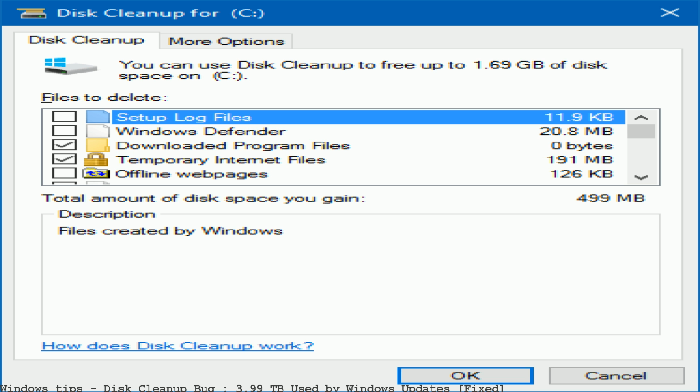Disk Cleanup bug: 3.99 TB used by Windows Updates. Fixed. Winhelponline. Windows 10 bug. Windows Update files taking 3.99 TB of space in Disk Cleanup. Today while doing some regular maintenance tasks on my Windows 10 PC, I found a weird issue. Windows 10 Cumulative Update KB3194798. Disk Cleanup is reporting a disk size of 3.99 TB.